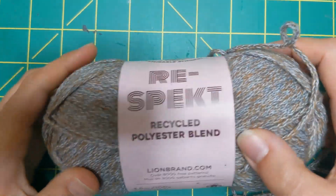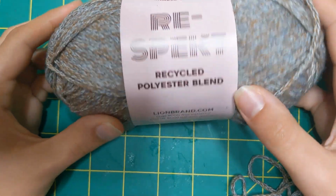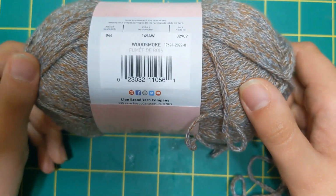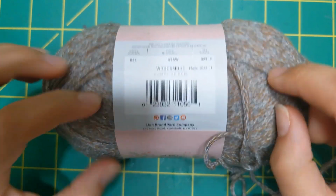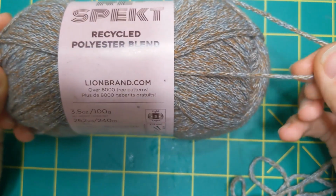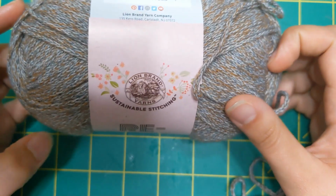The type of yarn that I am using for the leaves is from Lion Brand. It is this Respect recycled polyester blend in the color Wood Smoke. There were several colors of this yarn that were just stunning. And this yarn is a really soft texture, honestly. I actually really like this yarn. It's kind of fun to work with too.